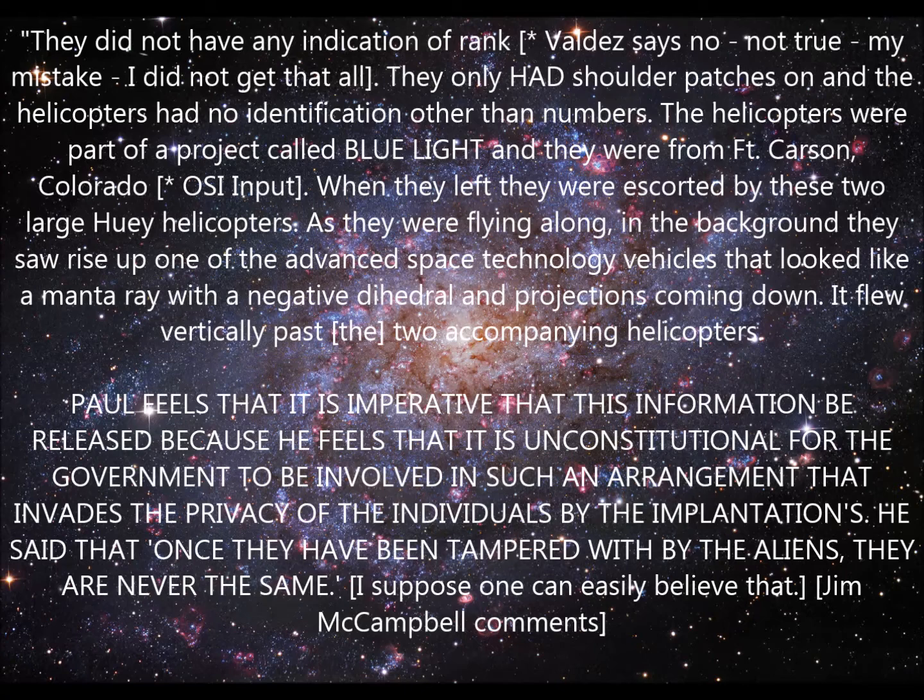As they were flying along, in the background they saw rise up one of the advanced space technology vehicles that looked like a manta ray with a negative dihedral and projections coming down. It flew vertically past the 2 accompanying helicopters. Paul feels that it is imperative that this information be released because he feels that it is unconstitutional for the government to be involved in such an arrangement that invades the privacy of the individuals by the implantations. He said that once they have been tampered with by the aliens, they are never the same. I suppose one can easily believe that.